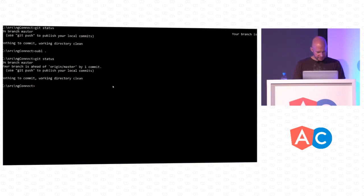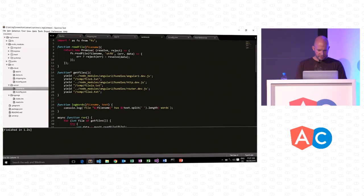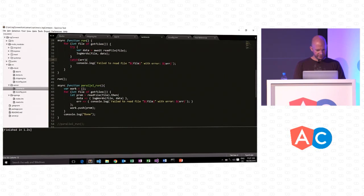So if I go run this, you can see that's executed in order. Well, you could if you had the code up here. The order I've declared these files from the generator, I'm returning them, is the order that's run in, because I'm awaiting every call to read the file. That's not very efficient.